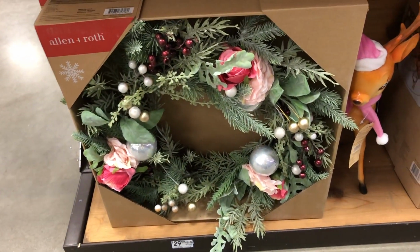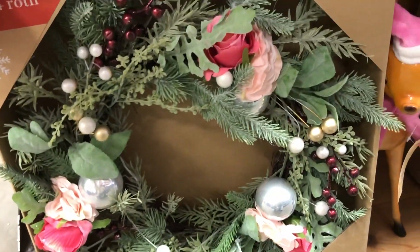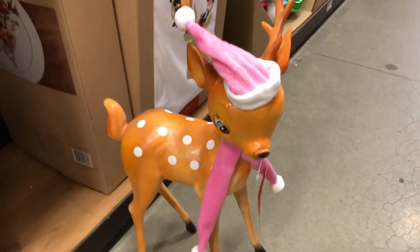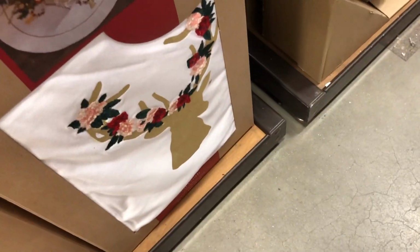And I like how they put the green, the red, and the pink. This is a beautiful wreath. I don't really do pink, but if I was to do pink, I would definitely do this. She's hiding back there. Look how cute she is with the pink Santa hat and the scarf. So cute. That is a tree skirt that goes with the pillows. That whole set is really pretty.